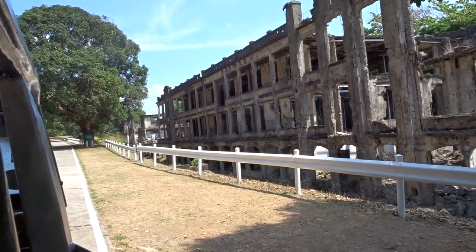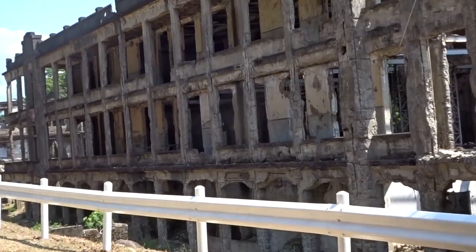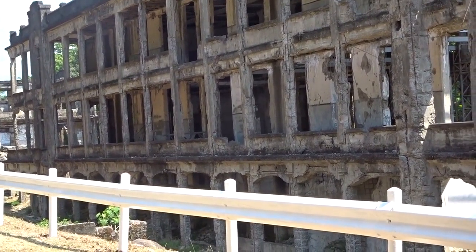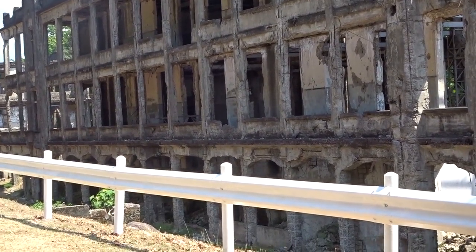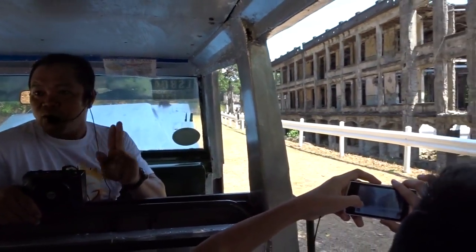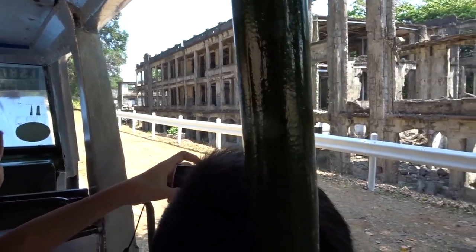So why Japan? Now, 1914 was the start of the First World War. Japan was part of the Allied forces at that time. So that's why the Americans and the Japanese were friends then, and that's why the cement was sent from Japan.